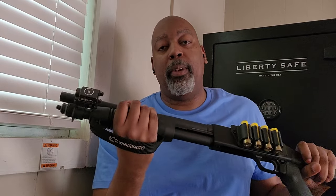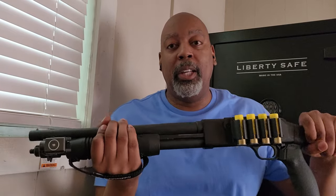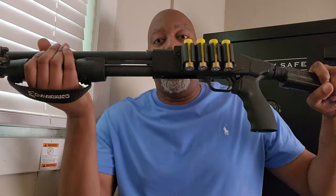I keep this in between my bed and I sleep very, very well with this. It's very light, it's very maneuverable. And 20 gauge, don't get it twisted. You get hit with this center of mass, the lights will be cut off. This is a nice little boomstick here and it's easy to maneuver, very light and very versatile. Nice little home defense weapon, and this is something I'll put next to the bed.